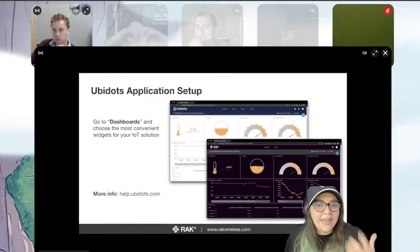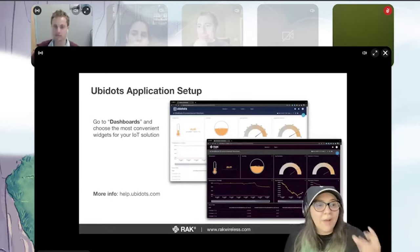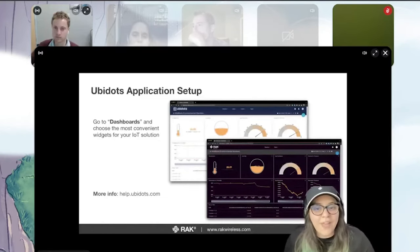So then after you receive the data, you can go to the dashboard section on your Ubidots account and start creating the dashboard of your dreams by playing around with the different widgets that you have available. And then you can fully customize the brand of your platform entirely. And you're going to be able to have something like what is shared on the screen.